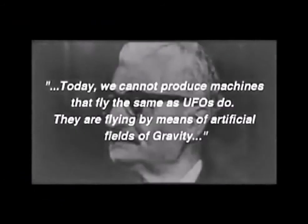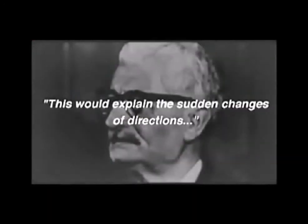In 1972, Dr. Hermann Oberth made the following statement. Today, we cannot produce machines that fly the same as UFOs do. They are flying by means of artificial fields of gravity. This would explain the sudden changes of directions.